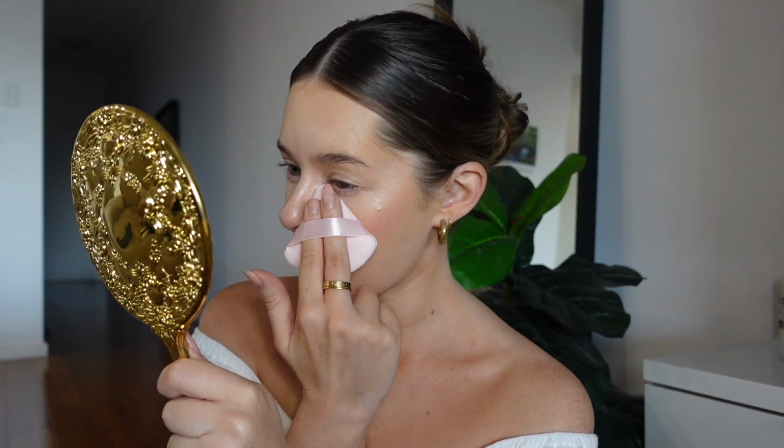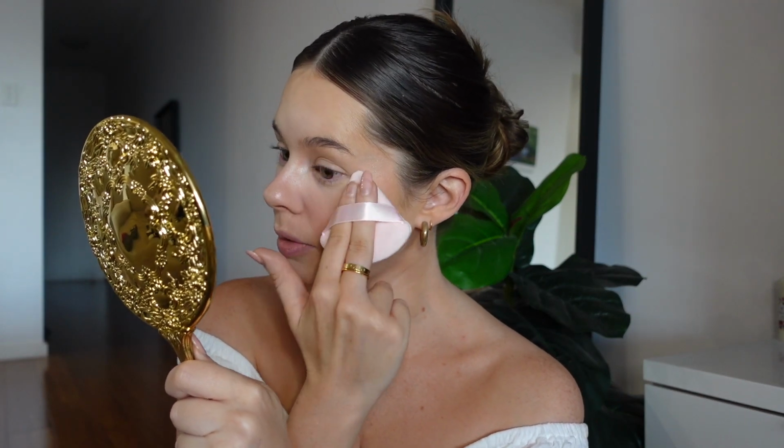I am gonna set just my under eyes though. Let's pull the cat hairs off this. Just going in with my Dior face powder. I'm not the biggest fan of this face powder, so I should probably get a different one. I should probably try a loose powder. I just put the tiniest bit there. Okay. Now our base layer is done.